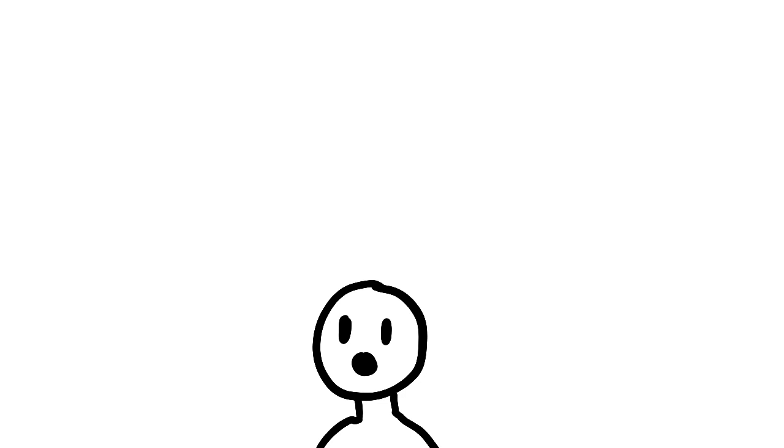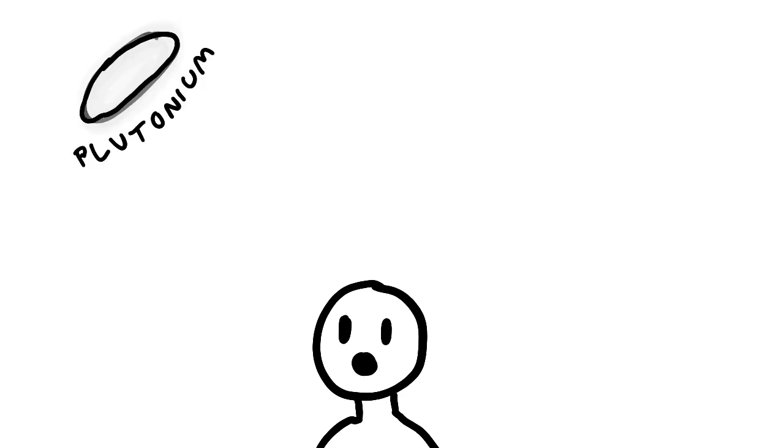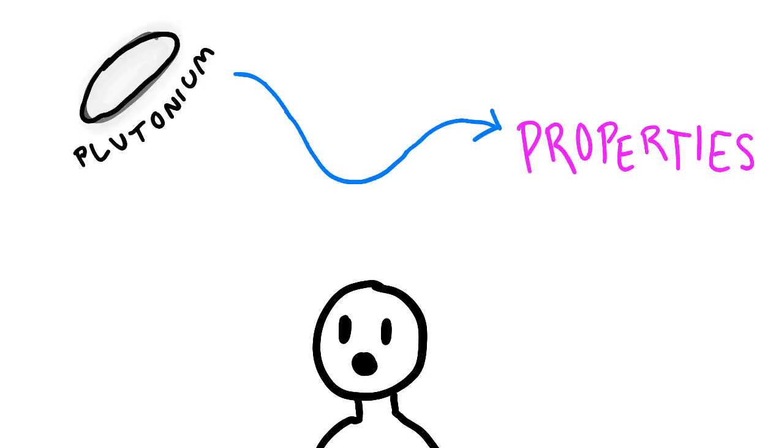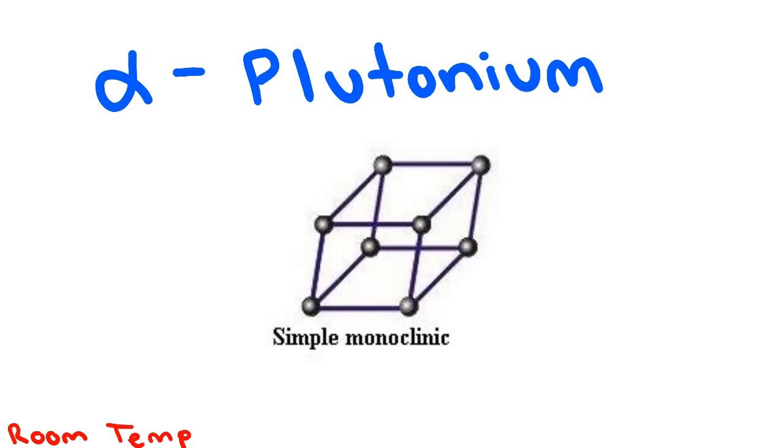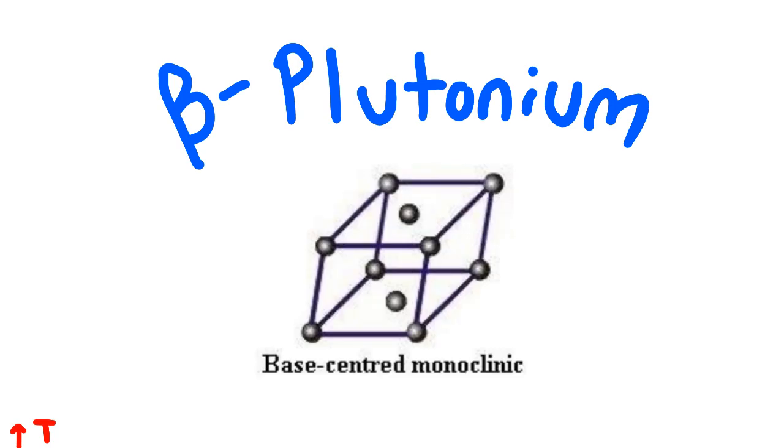Besides being used for war crimes, plutonium alone has some very interesting properties, including the fact that plutonium has a whopping 7 different allotropes. At room temperature, plutonium exists in its alpha phase, with a simple monoclinic lattice structure. As temperature increases, the phase changes from alpha plutonium to beta plutonium with a body-centered monoclinic structure.